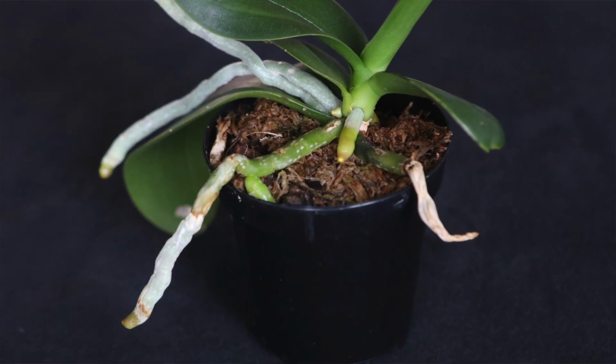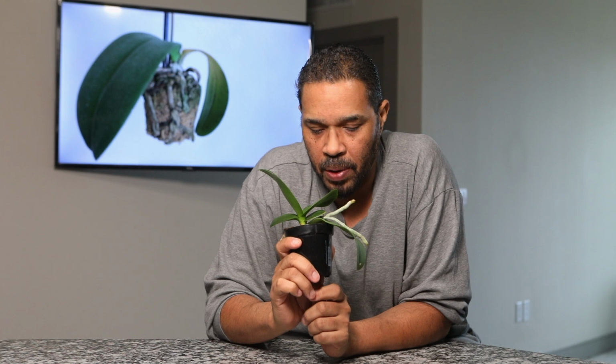And I wanted to show it to you before I repot it. I'm getting ready to repot this in hopes that I can get a spike out of this plant. That'd be so awesome for it to go from a pure, just almost dead rescue to actually getting a spike off of it in 1 year. So that is the plan. So that is an update on the plant.